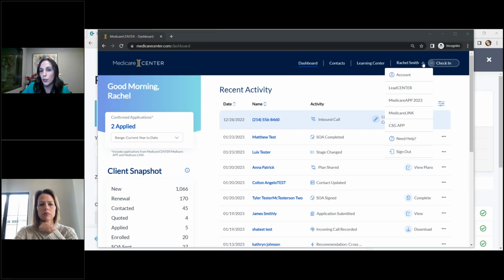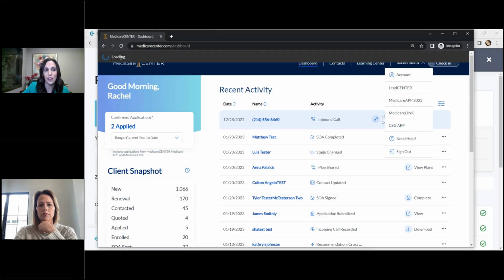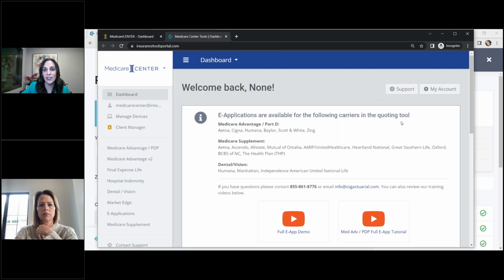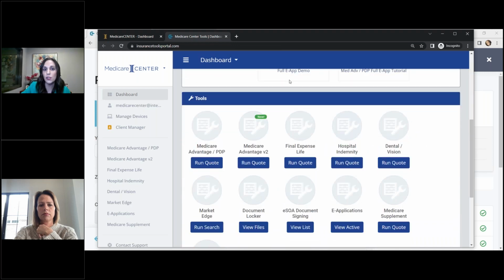So if you hover over your name in the right-hand corner, you will see that CSG app. Just click on CSG app here, and then it will say loading. It's going to make sure it connects you right into CSG. If it does not connect you in, just make sure that you don't have any pop-up blockers, because it does open up this new tab or this new window right here. And then you have access to all of CSG's suite of tools.